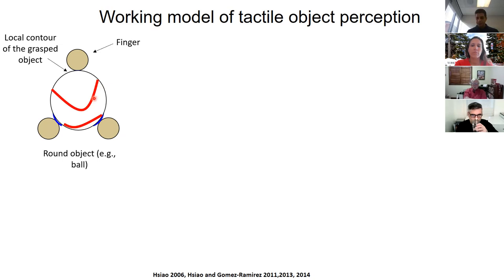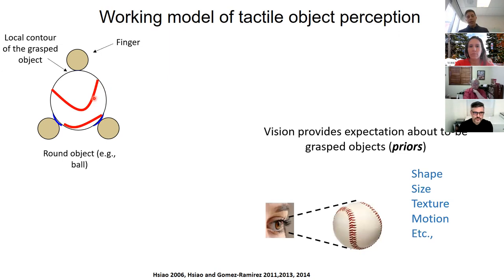And of course, vision plays a pivotal role in this process by providing priors, if you will, such as priors that are related to the object features that we're going to grab, such as the shape, the size, the texture, motion, etc.